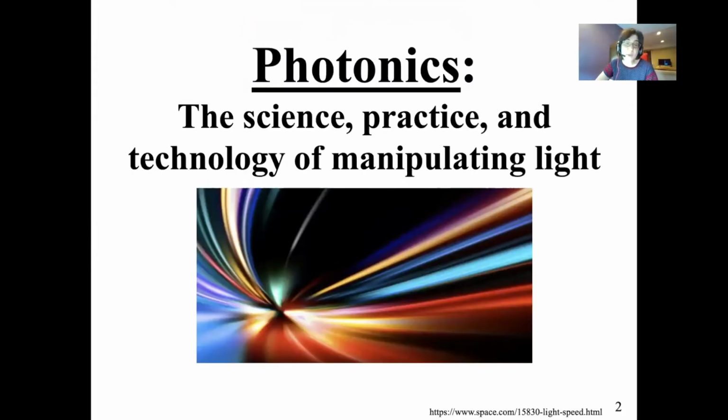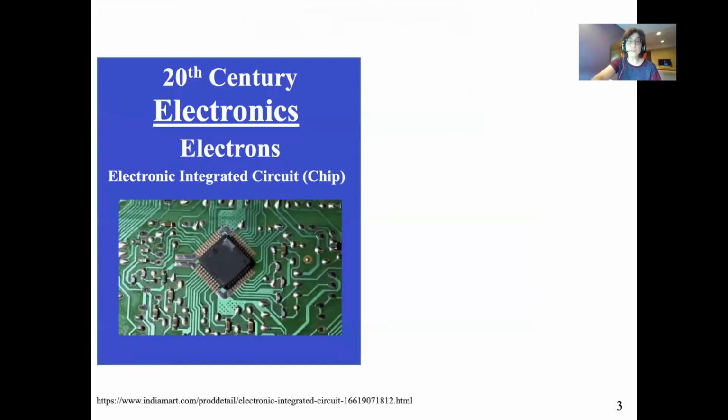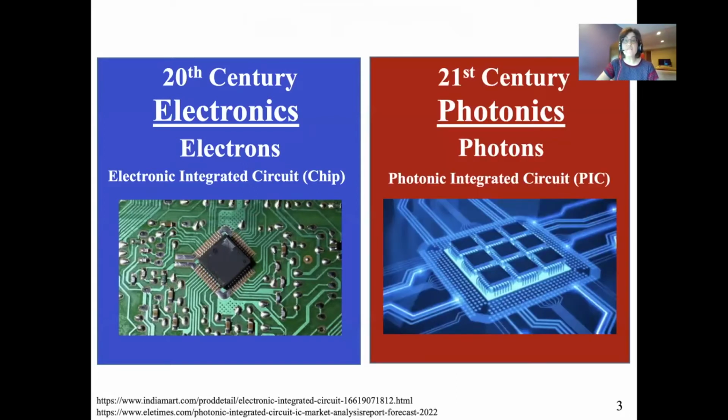Photonics is a science, practice, and technology of manipulating light. It is based on light waves and photons, which are the fundamental particles that make up light. The 20th century was known for electronics, and I'm sure you're all familiar with the chip, which is the electronic integrated circuit. The 21st century, which is happening right now, is growing with the photonic integrated circuit, in which instead of using electrons, we're now using photons in combination with electrons, which is a very powerful combination.